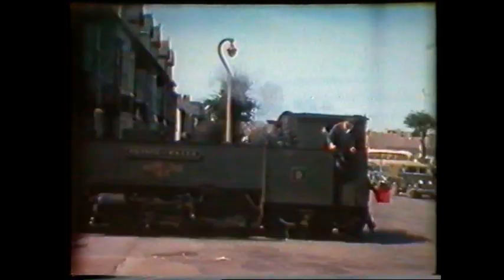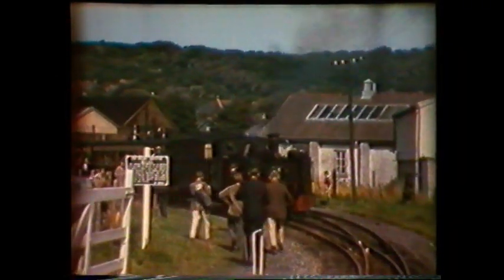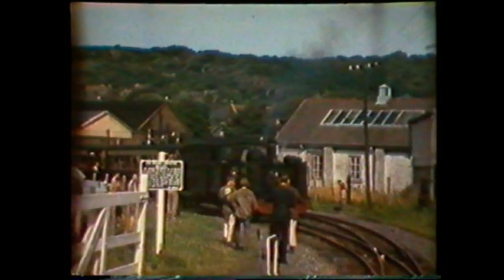Track formation from the original terminus across Park Avenue was abandoned by 1968 when it was relaid into the disused Carmarthen Bay platforms at the mainline station and past the standard gauge disused shed buildings, which were then used for the narrow gauge engines. This operation is still in use today.